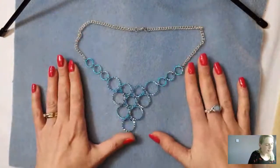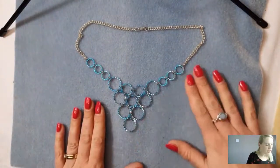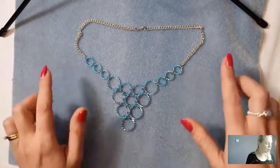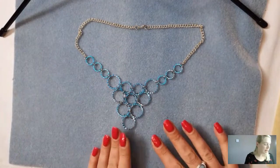We have, look at this. Again, if you're using the different sizes, look at the different effects you can get. If you're using anything with a geometric shape, like your circles or your squares, there's just so much that you can do in terms of design.